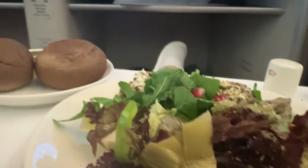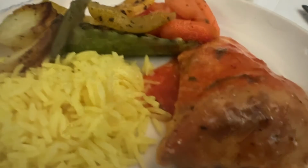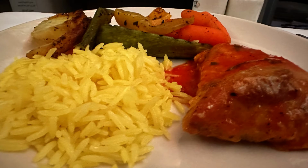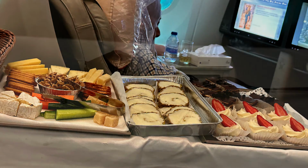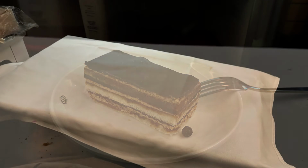And there you can see the salad, really fresh, beautiful hot bread. And I think I had chicken with Arabic rice and vegetables, all steaming hot, by the way. Amazing how they do this on a flight, but I was very impressed. Cheeses were brought around, desserts were brought around, and that beautiful Arabic coffee also was poured right in front of us.